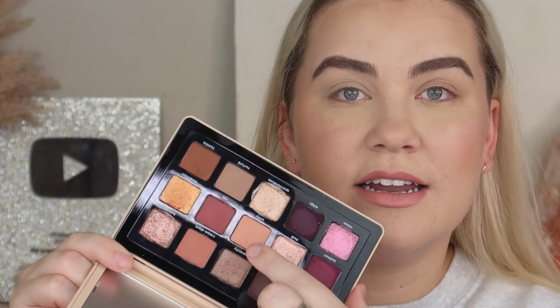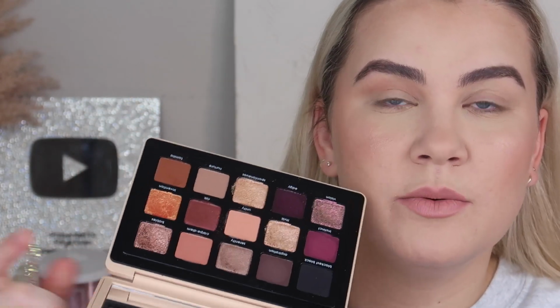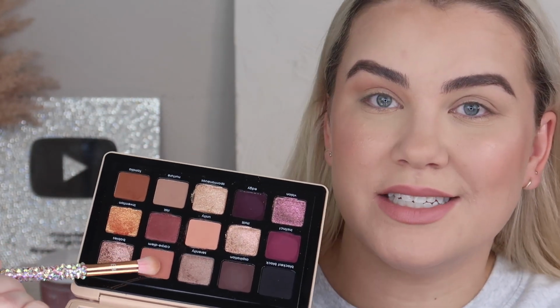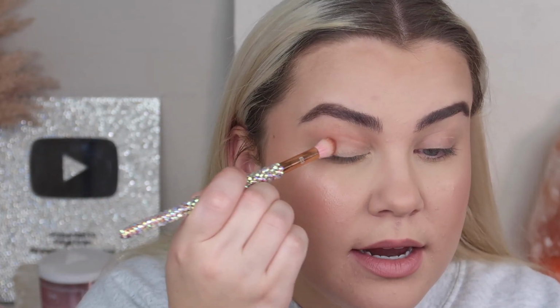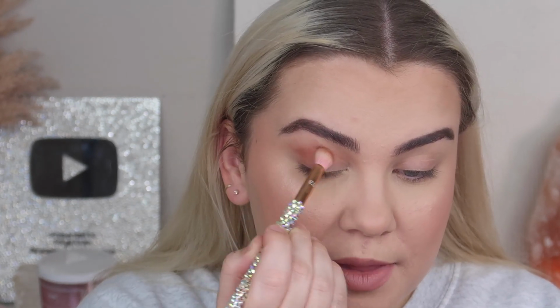And I think I'm going to go in with Unity, which is this matte peachy color right in the middle of the palette. And I'm going to start by putting that through my crease. Next, I'm going to take the shade Carpe Diem, which is similar in tone, but it's slightly deeper. It's the shade right here. And I'm just going to use that same brush, and I'm going to tap that in my outer corner. Then I'm just going to blend it a little bit to soften up the edges.